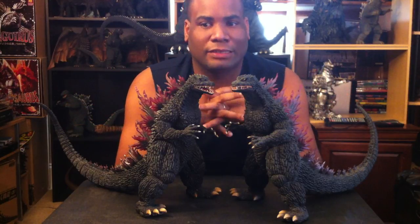Especially with the new films coming out and a lot of people getting into the hobby every single day, it'll be a smart business decision to bring back those figures that a lot of people have missed out on, and this figure is no exception. So I highly recommend you get them if you can find one for a good price. Pick it up. Once again, the X Plus 30 centimeter Godzilla 2000 or Godzilla 1999 from X Plus.